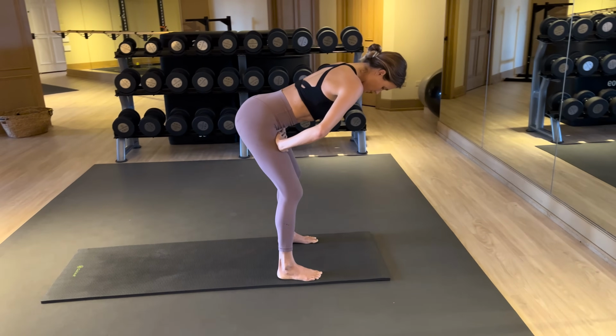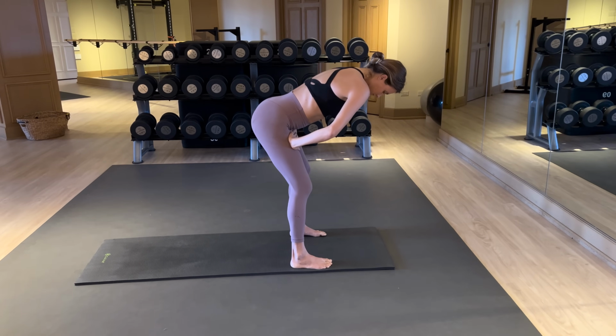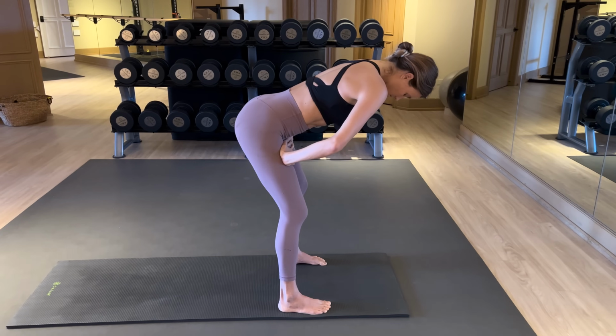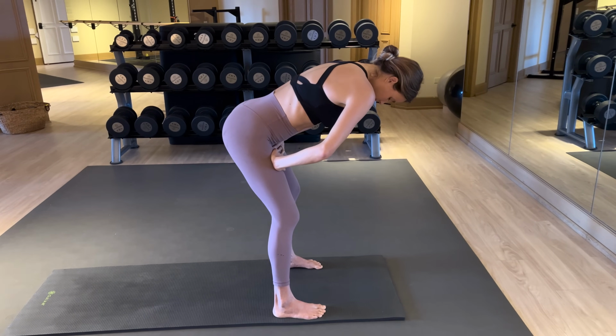Very good. Okay, take another breath here. Expanding your ribs. Exhale, really lengthen your neck, lengthen your waist, press your palms into your thighs. Good, take one more breath here. Lower, middle, upper ribs expand.